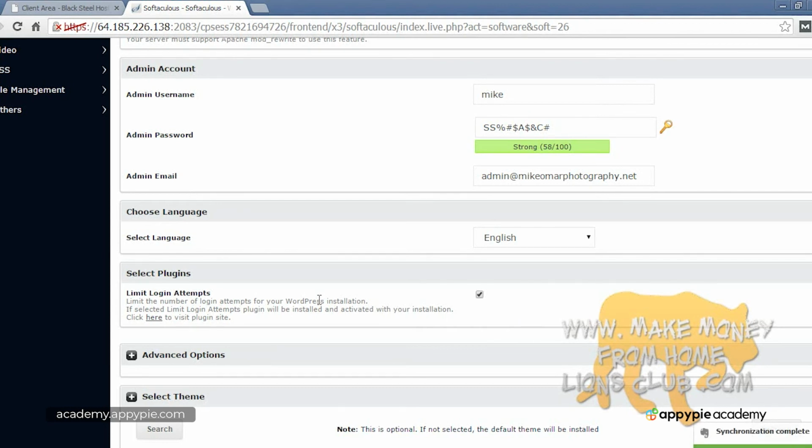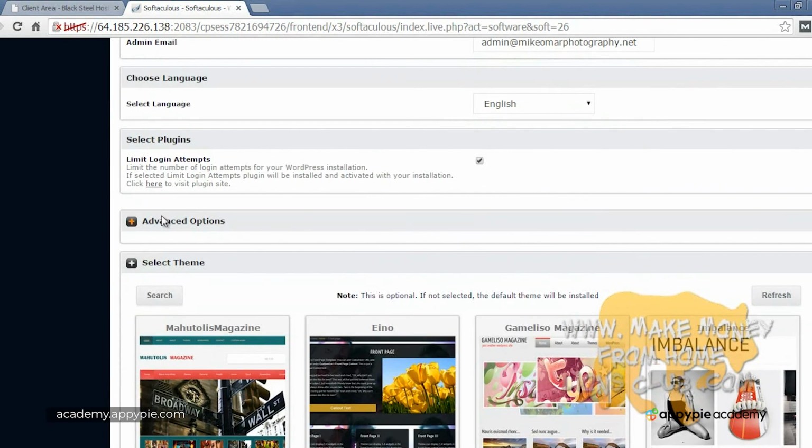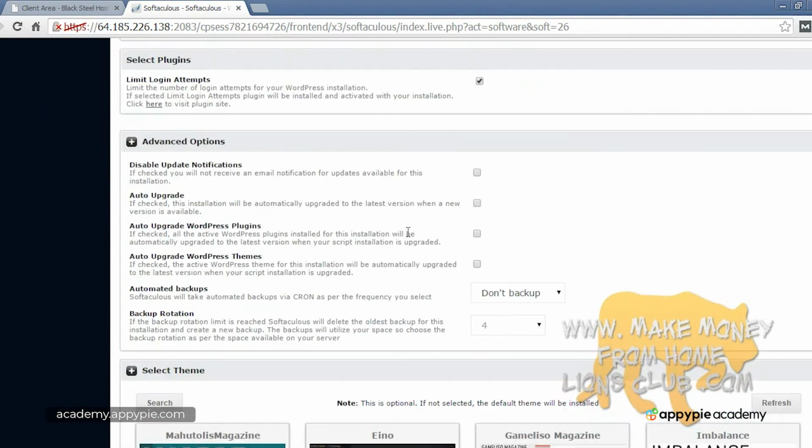Because that won't happen to you, because you know your username and password, it's a way to prevent brute force attacks for people who might try to get into your website. So I think it's a pretty good plugin to have. Let's see what the advanced options are.